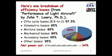And then there's just sort of a grab bag of other losses, things like blow by past the compression rings because the rings don't seal perfectly, and some other minor losses. And so if we take all of these things and we add them up, or more properly, we multiply them out, we wind up with a result of 34%, which is the number that I started this discussion at. So this is one way of looking at the efficiency issue.